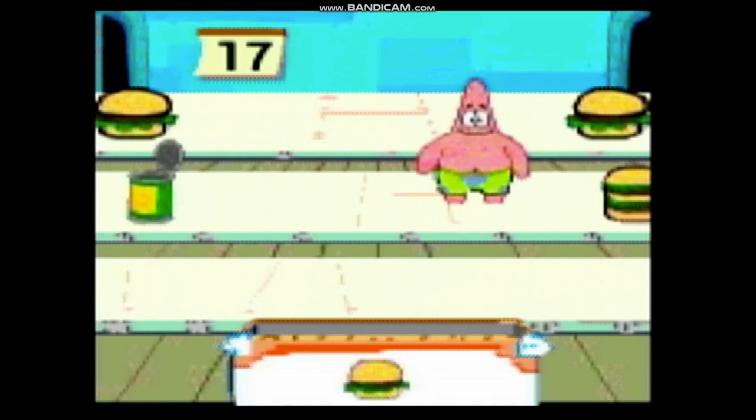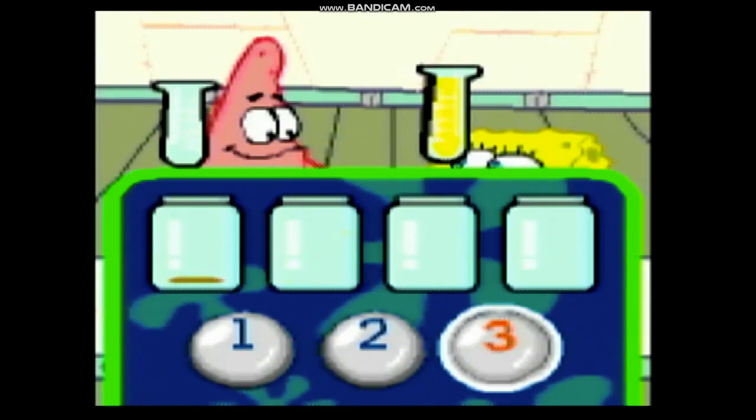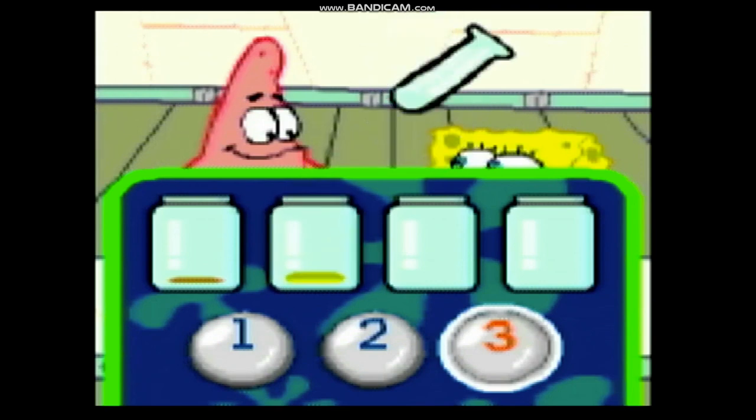You helped Patrick eat 17 Krabby Patties. You're the boss of the secret sauce! Here's your griddle grease! Now we can really make a good secret sauce. Your grand total is 2 drops of yellow griddle grease.